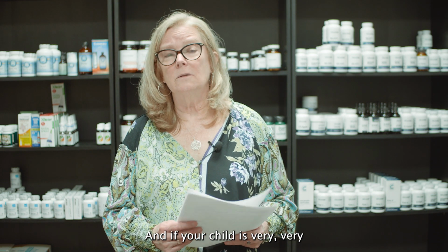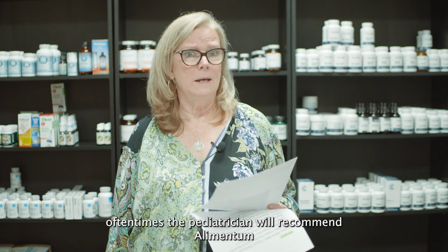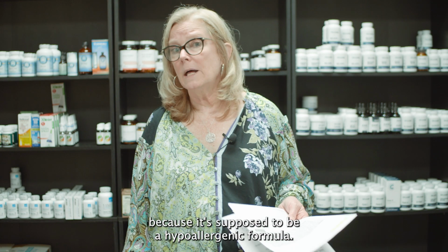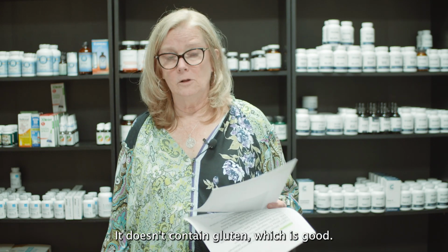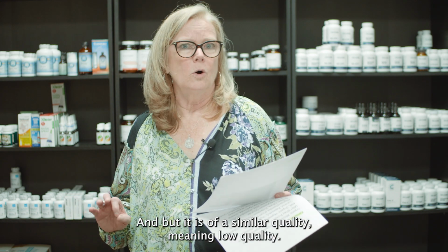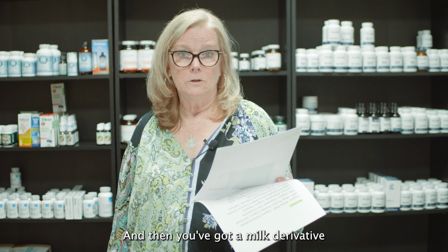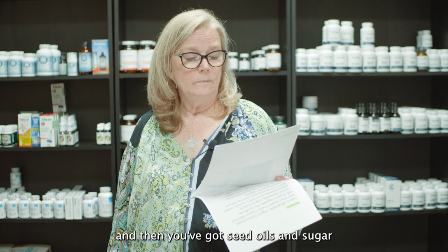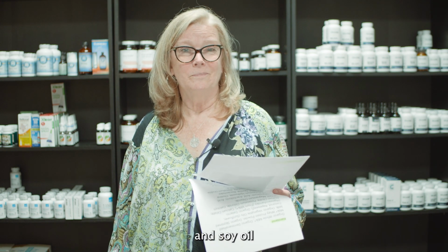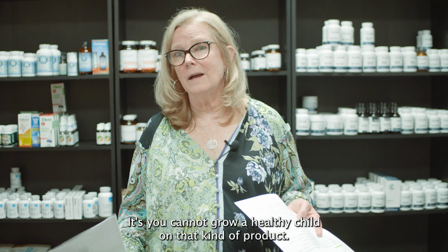And if your child is very, very sensitive, has a lot of eczema, oftentimes the pediatrician will recommend Alimentum because it's supposed to be a hypoallergenic formula. It doesn't contain gluten, which is good. But it is of a similar quality, meaning low quality. The number one ingredient is corn maltodextrin, 39%. And then you've got a milk derivative. And then you've got seed oils and sugar and soy oil and artificial vitamins. You cannot grow a healthy child on that kind of product.